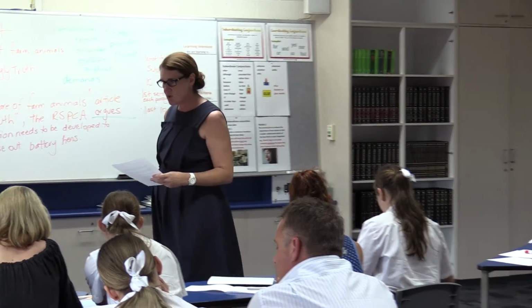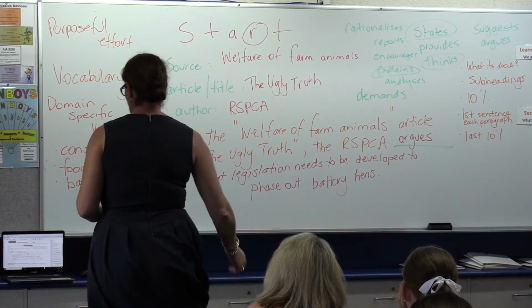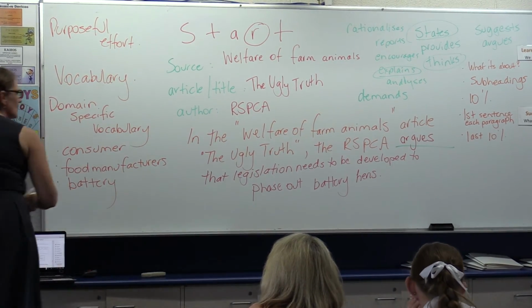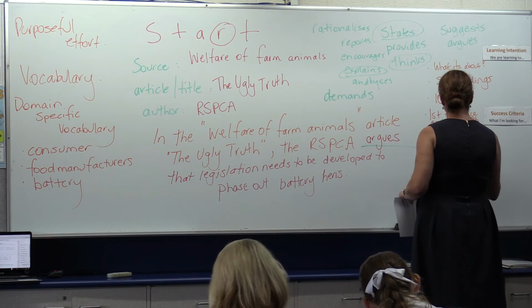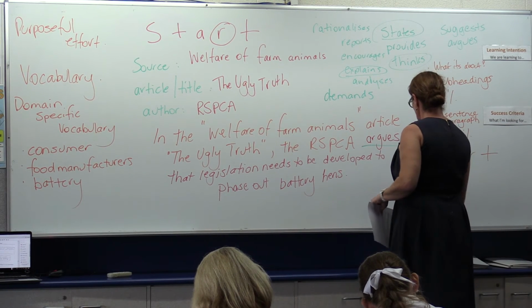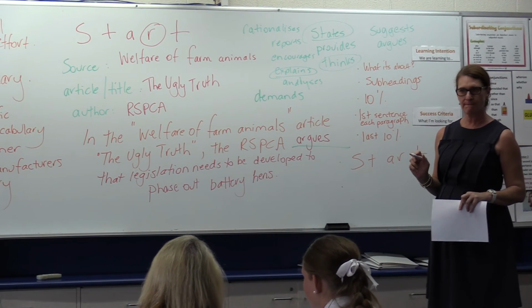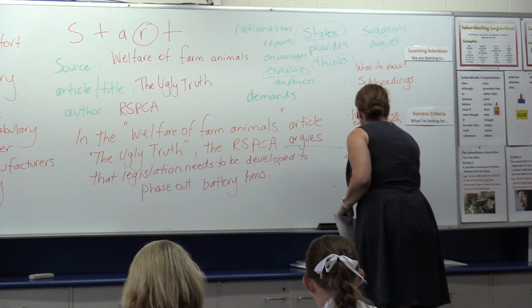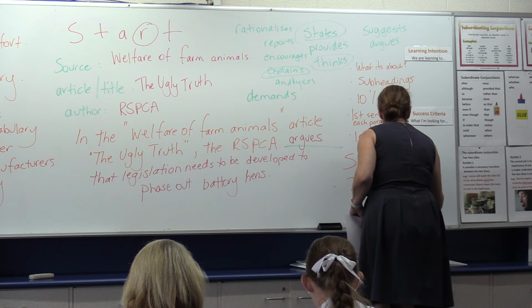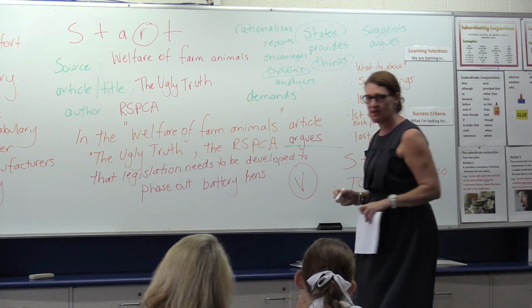Let's have a read. So what I've done in my 10% summary is this. My 10% summary consists of the start sentence. What else do you think I put in my 10% summary from my sheet? Your summarization sentences, so your summary, all those topic sentences. And I'm going to make sure I've got my vocab worked out.